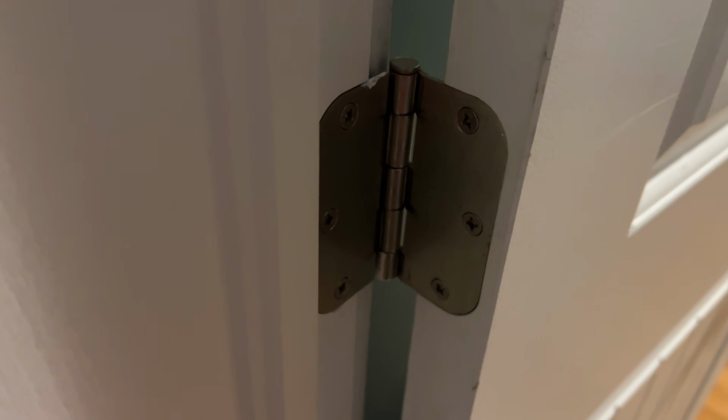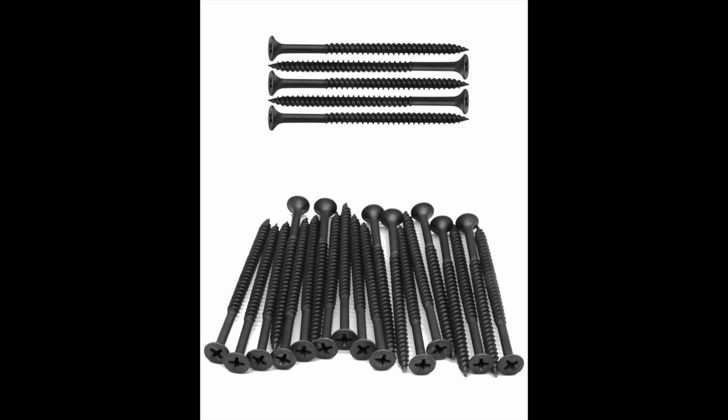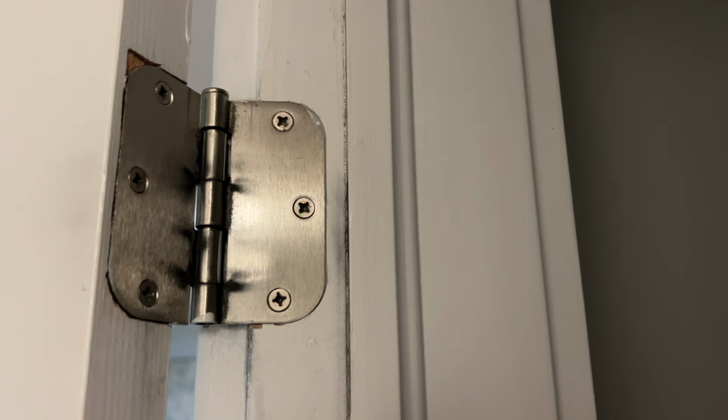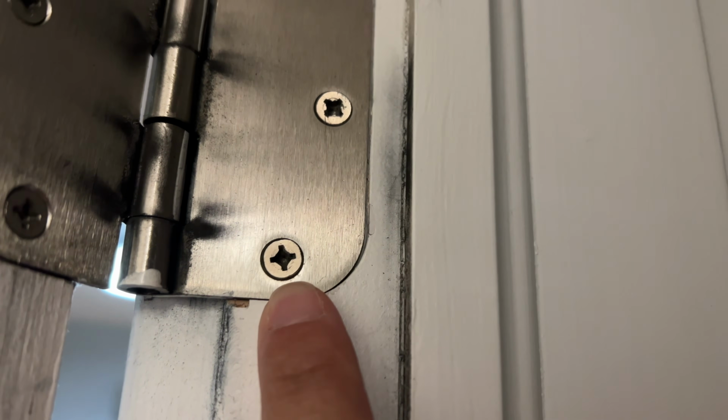Most of the time you can keep your existing frame as long as it's square and in good condition. But the standard hinges that come with a hollow core door usually aren't strong enough to hold that extra weight. That's why it's important to upgrade to heavier duty hinges and use the right screws. Go with longer screws than the ones you're replacing so they bite deep into the framing behind the jamb. That way the door will stay aligned, won't sag over time, and will keep working the way it should.